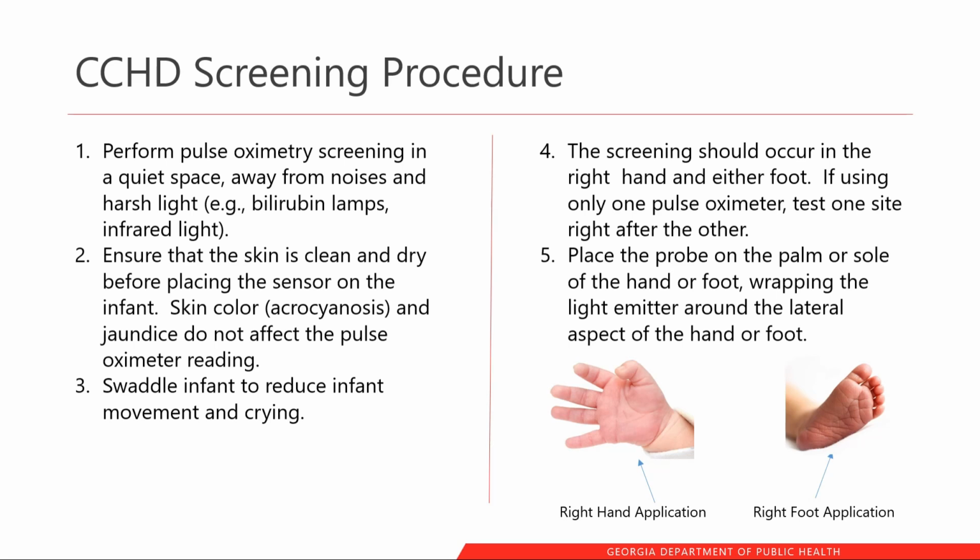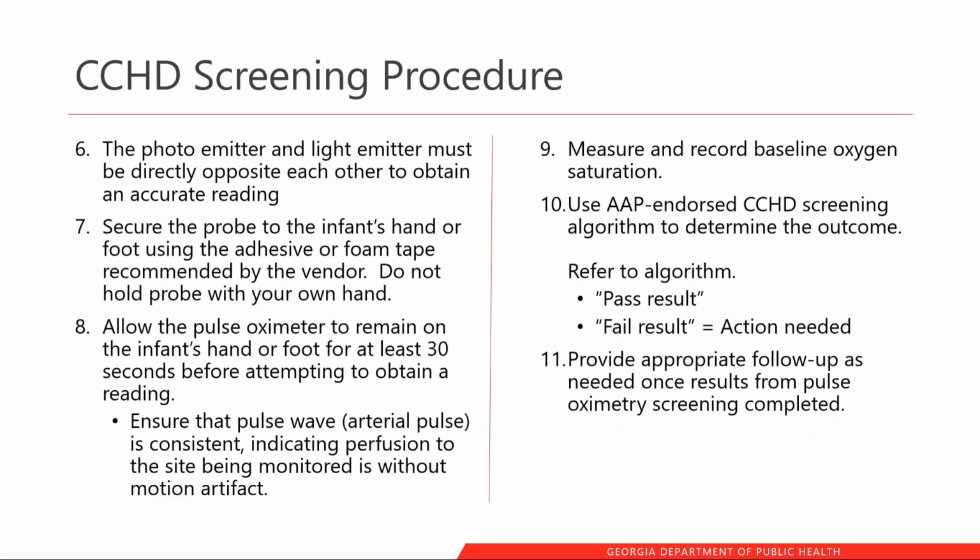Place the probe on the palm or sole of the hand or foot, wrapping the light emitter around the lateral aspect of the hand or foot. The photoemitter and light emitter must be directly opposite of each other to obtain an accurate reading. Secure the probe to the infant's hand or foot using the adhesive or foam tape recommended by the vendor. Do not hold the probe with your hand.